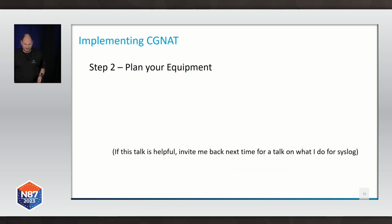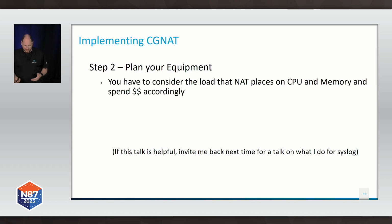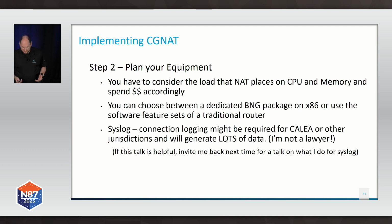So when you're planning your equipment with CGNAT, we found that there's kind of 2 ways to build this. You have a centralized deployment, or you have a distributed deployment. We've done it both ways, but it's an individual company decision. Again, when you're small, you're probably going to think more about the distributed model because the networking hardware at the edge can be cheaper to do this in. But if you're a large enterprise, you may benefit from having all of that centrally together, where the toolsets are more conducive to big data. But what you have to consider is the load on CPU and memory that CGNAT is going to place in there.